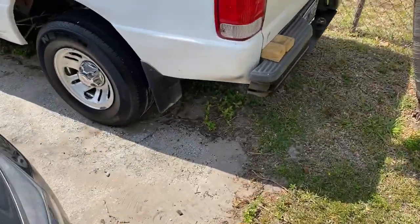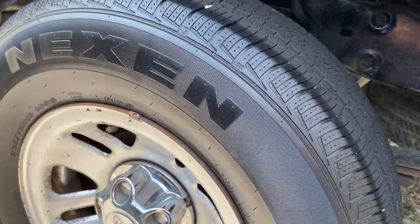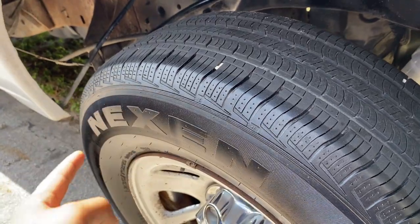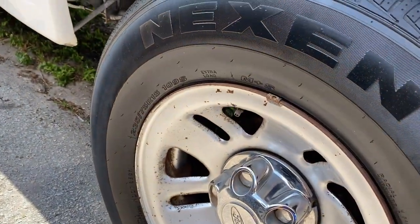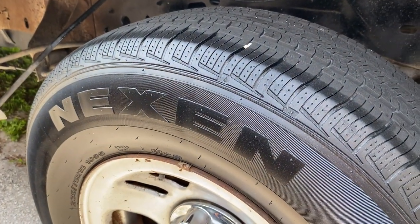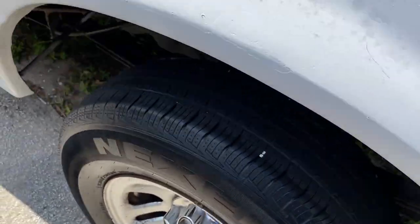Now we move over here to this wheel right here on my pickup, and this one still has a gloss. You could definitely see that line right here. It's still got a shine on it. It's still looking good. I like it, but you know what? This truck never moves.